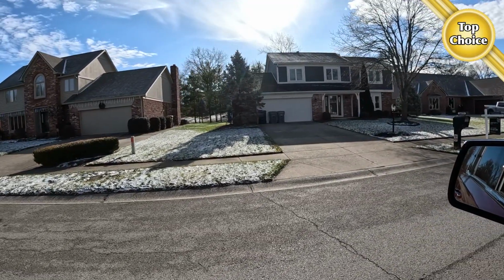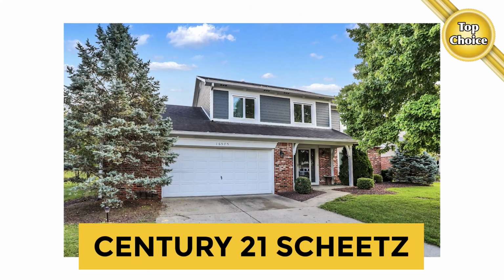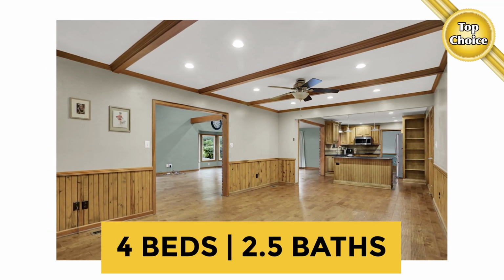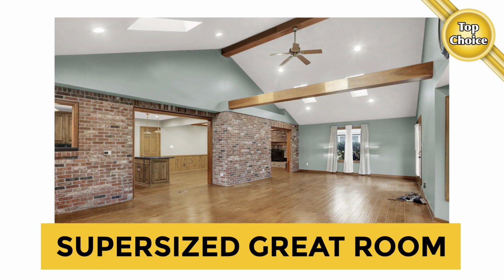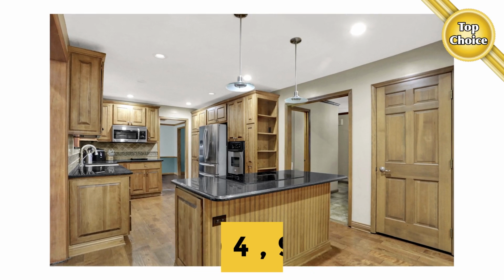This first one is at 16575 Audubon Court. It's listed by Century 21 Sheets. It's 2,898 square foot, 2-story. It's a 4-bedroom, 2.5 bath. It's got a living room, dining room, more formal type situation, plus a supersized great room with vaulted ceilings. There's a lot here, and it's currently for sale for $404,900.